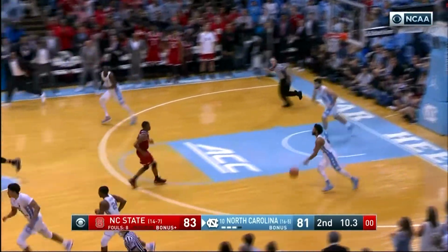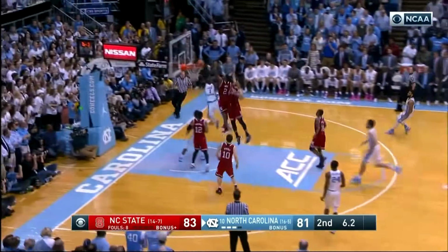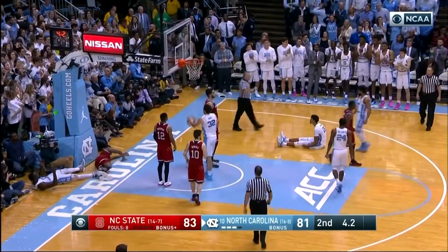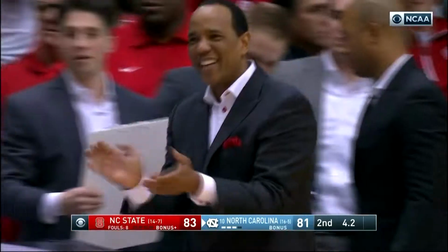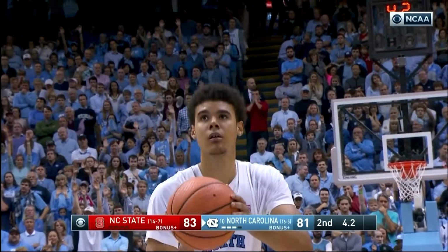And NC State in front. 8 seconds. Pinson. Blocked inside. Johnson shot, no. But a foul is called, and Johnson will shoot 2 with 4.2 seconds left. Team 7 for 14, and it's all on Johnson's shoulders here.